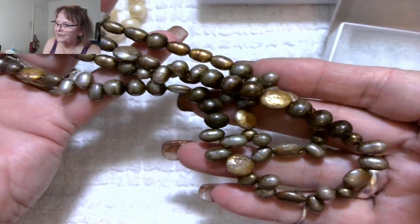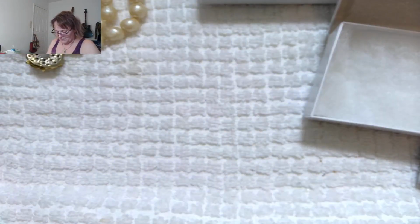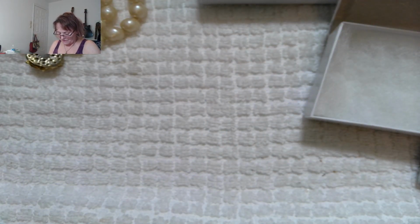Beautiful set of pearls. Oh my gosh. What else do I have on? You know what? This is going to have to go on with my Vicky necklace. Sorry, but I got to wear them both.